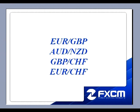So here are the four pairs that I will be discussing this evening: the Euro Pound, the Aussie Kiwi, the Pound Swiss, and the Euro Swiss. Let's go ahead and pull up the charts.